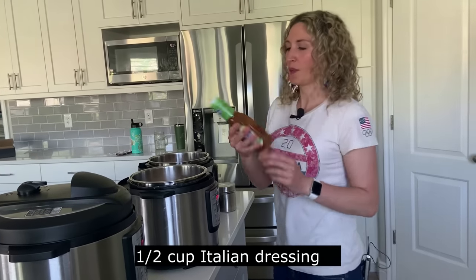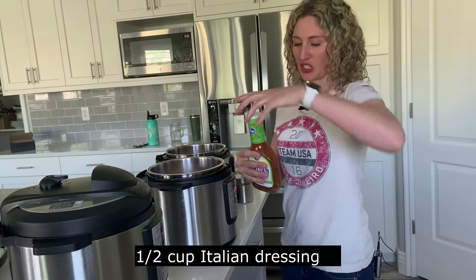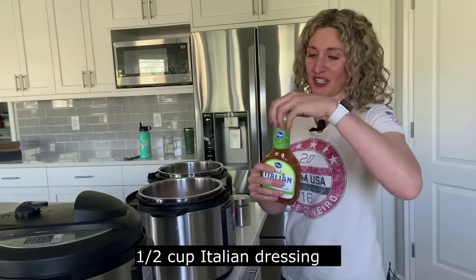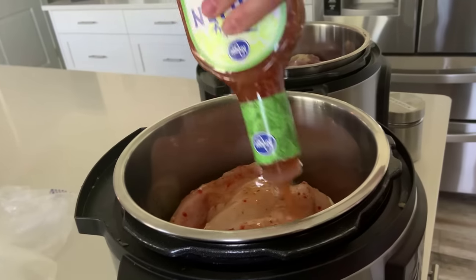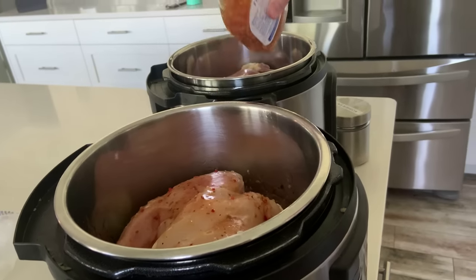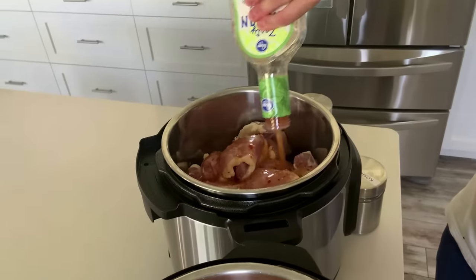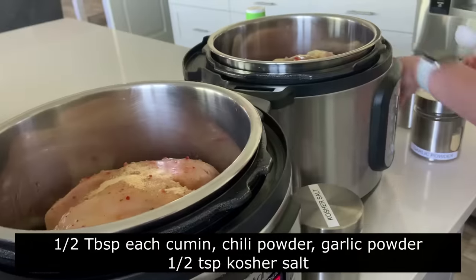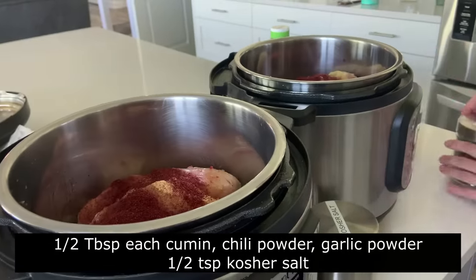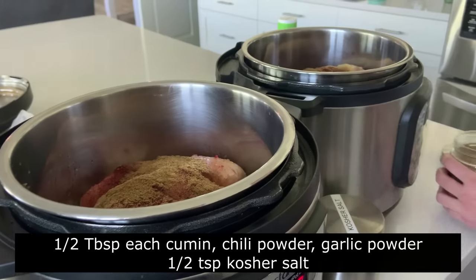So into each pot, I'm going to put 1 cup of just zesty Italian salad dressing. I just use the store brand. Use whatever you have or like. So put half in there and then half in this other pot. I'm gonna use a bunch of spices here. Garlic powder, chili powder, and then some cumin and some kosher salt.